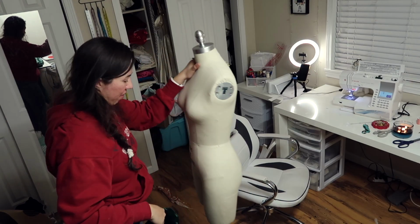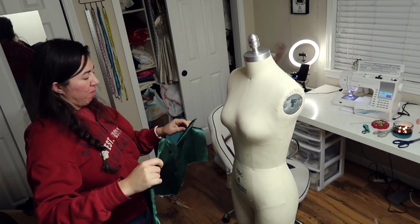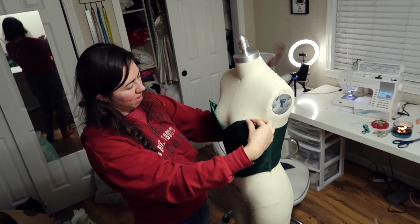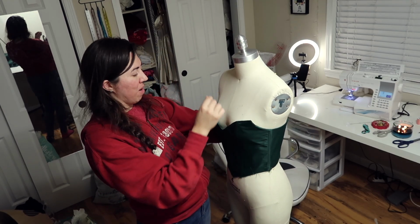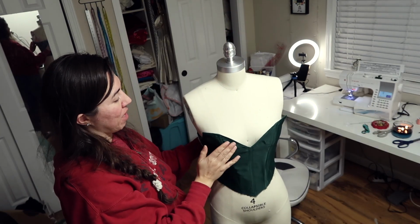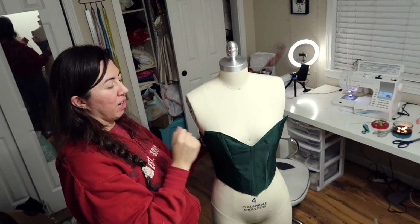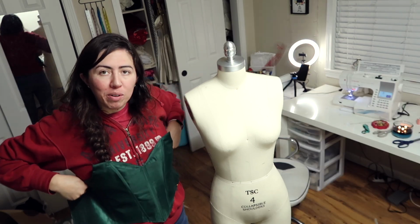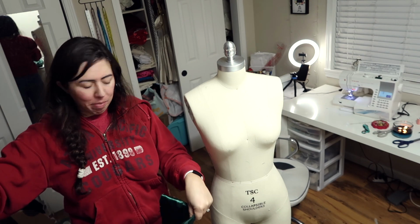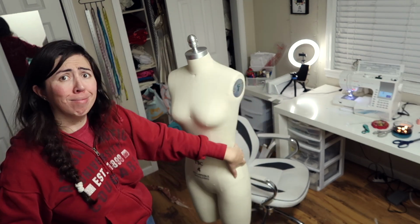Let's get over here and see what we're looking at. Because this has a bigger bust, I'm thinking this is perfect, because that's what I wanted it to do. Imagine it being able to be pulled tighter. I can't preview on myself, but I'm hoping that it ends up being better doing it this way. I don't know.